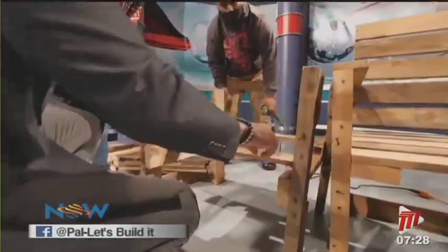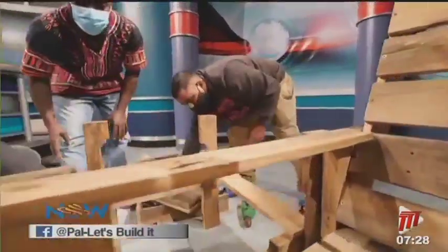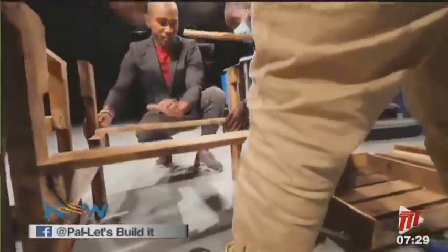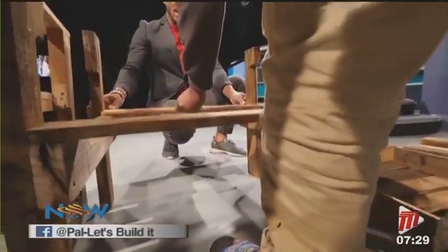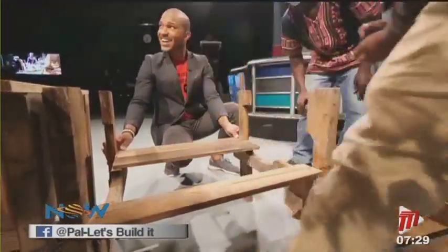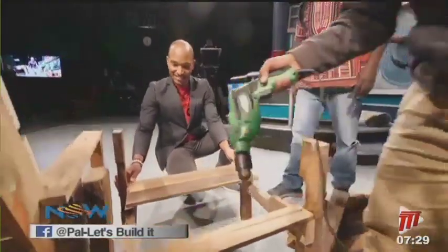Where are we going with this one? Straight to the end? Yeah, straight to the end. Right, so level. Ooh. You know the thing? I do a little building, a little bit. A little bit, Lennon. I like how you're so modest with it. I like that about you.